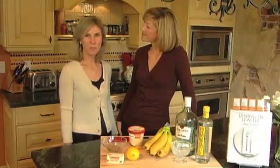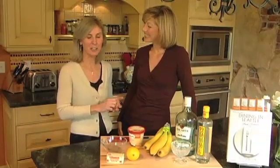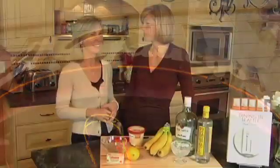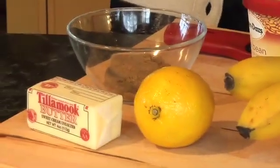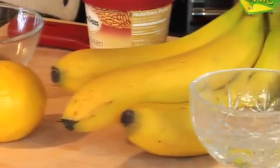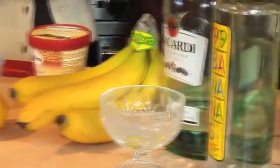So the book helps the home chef recreate the restaurant experience in your home. And one of the most flamboyant recipes that is in the cookbook is from El Gaucho, and it's the Bananas Foster. And it calls for ingredients that you can easily find in all grocery stores. So 4 bananas, 1 lemon, the juice of a lemon, 2 tablespoons butter, 1/4 cup brown sugar, 2 tablespoons Bacardi white rum, and also banana liqueur or crème de bananes. And of course, our trusty lighter.